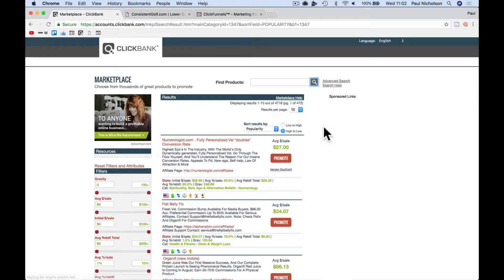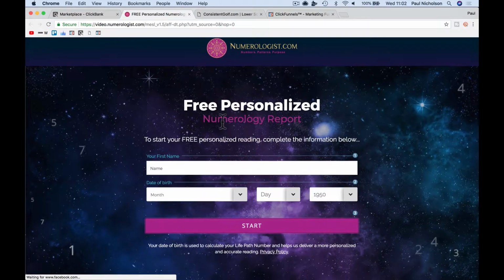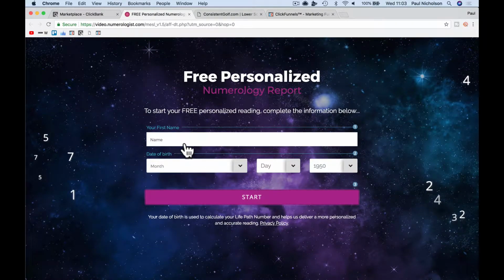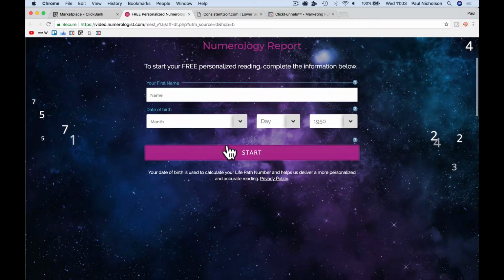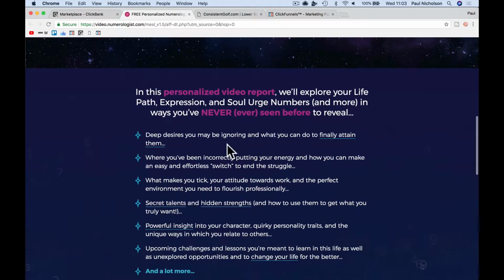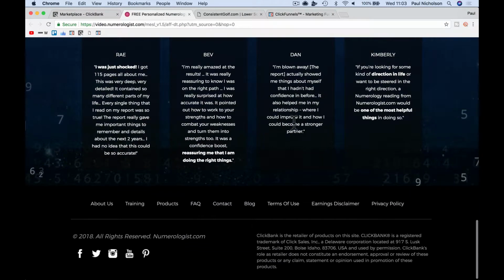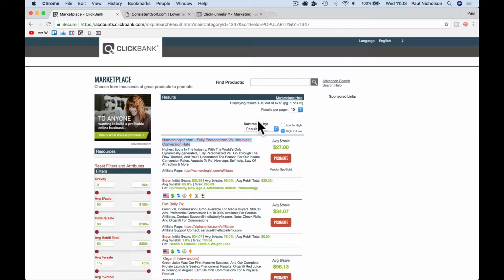So you just click search and it gives you the real top ones. So on numerology, this is the number one hit everywhere. So free personalized numerology board to start your personal, and then it's an opt-in. Give me your name and your date of birth. Then there's some more information, and it's going to take you into a funnel, and it's going to sell you something, and then it's going to sell you something else, and then something else. And it's the funnel like McDonald's.